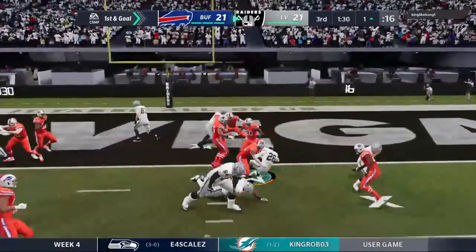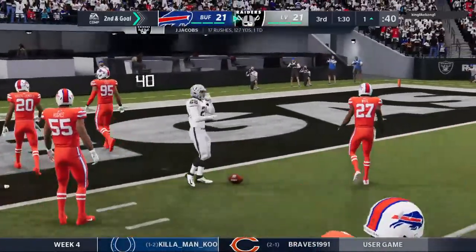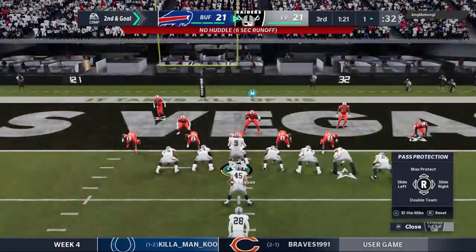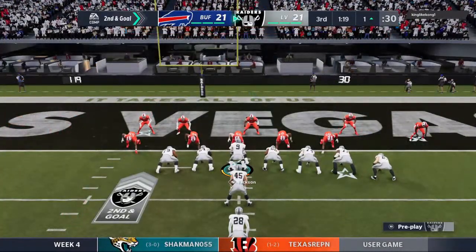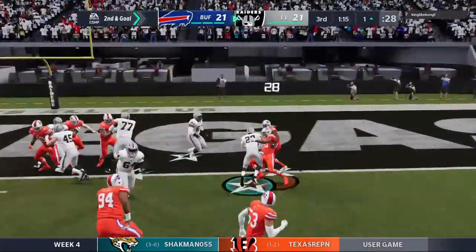They'll run it with Jacobs. And he is not going to get through here on try number 1. They stop him at the goal line. No gain on the play, and it's going to be 2nd and goal. 2nd and goal. One more time with Jacobs.